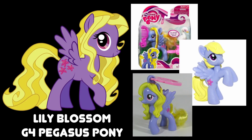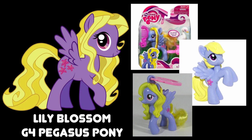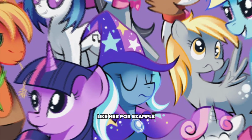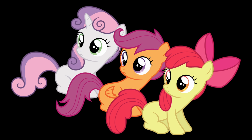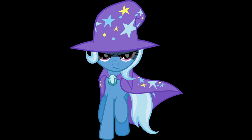Okay, so apparently Lily Blossom is a Generation 4 Pegasus pony exclusive to the toy line, which means she's never appeared on the show. So why they would replace Pink Celestia with her, I'm not really sure. I don't think she's a well-known character, and it's not like there was a huge cast of other characters they could have gone with. You know, they could have gone with one of the Cutie Mark Crusaders, Luna, Lyra, Bon Bon, Trixie. Seriously, no Trixie?